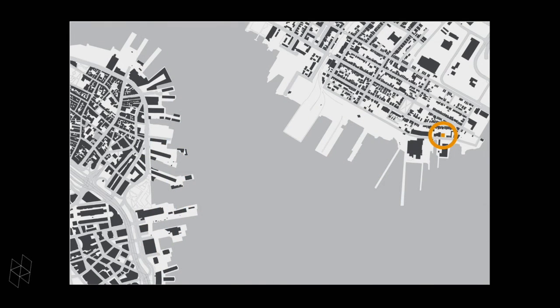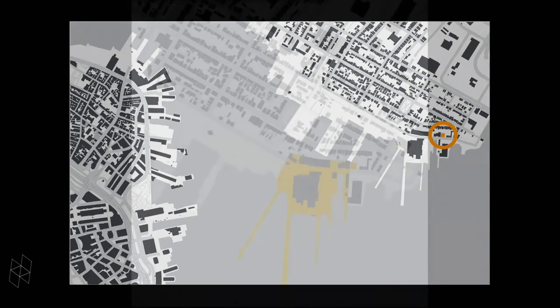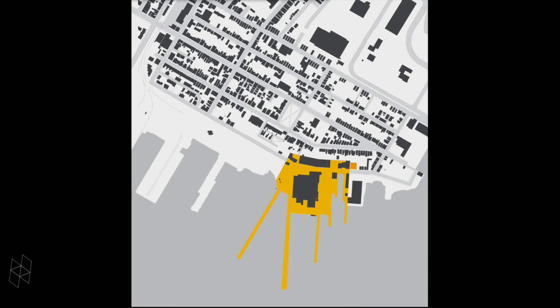Okay, and then I think it's important that I show you some built work. I know I just have a few minutes. This is a project in East Boston on a shipyard. This is our site right here. Really amazing site because it's super gritty.